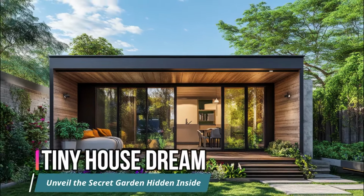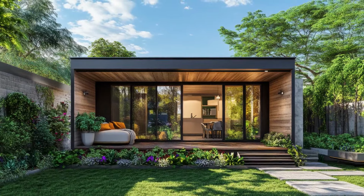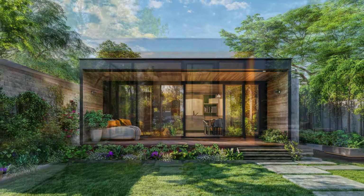Tiny House Dream, Unveil the Secret Garden Hidden Inside. Introduction: a tiny house with a big surprise.